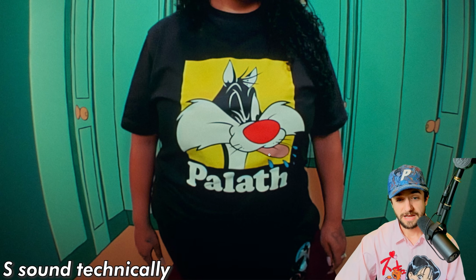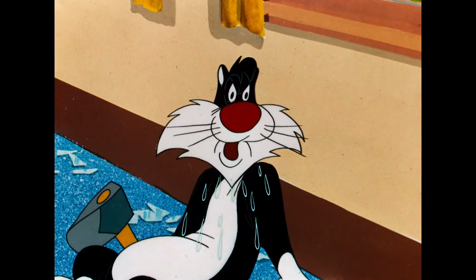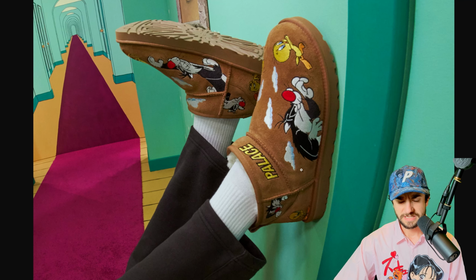We also have this t-shirt coming now, which will be the cheapest part of the collaboration, with Sylvester doing his classic spitting TH sound, trying to do a C sound. Palace. I never thought just being a pussycat could get so complicated. It's a fun shirt. We have the mini boot, or one of the mids, with almost the exact same design.